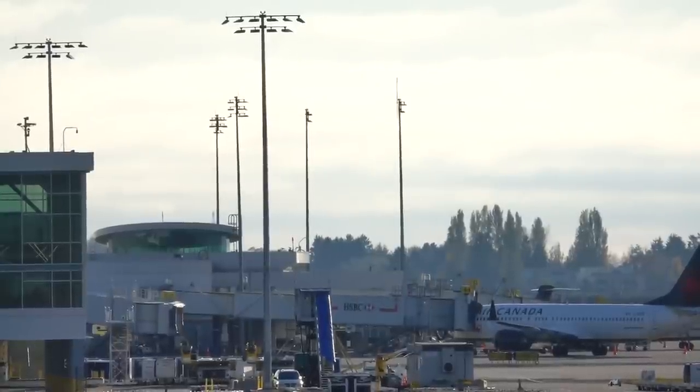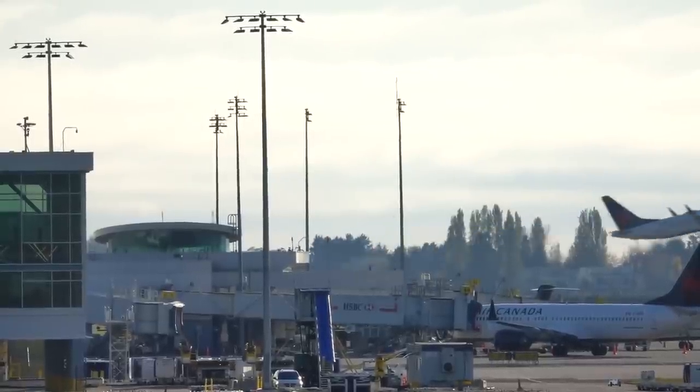And Aeromexico is getting ready to be pushed. I can see the lights are on the tow tractor, so they're going to be pushing off blocks any second. So once this, there you go. Once this guy goes, we can watch the Aeromexico.